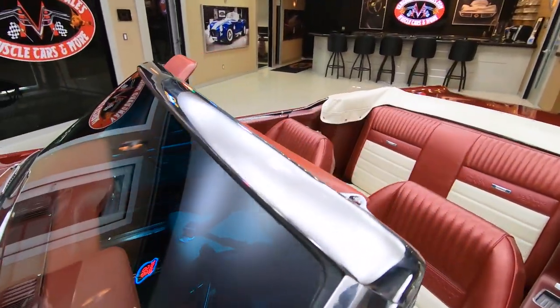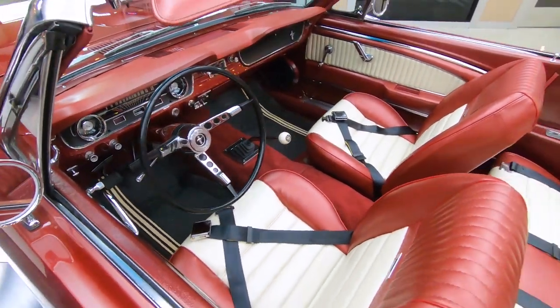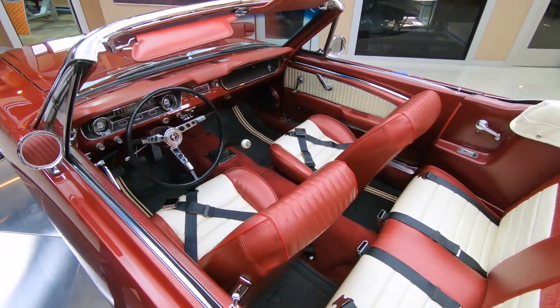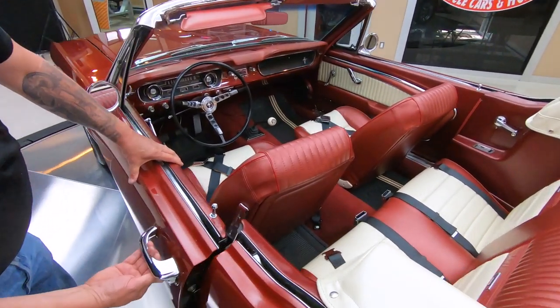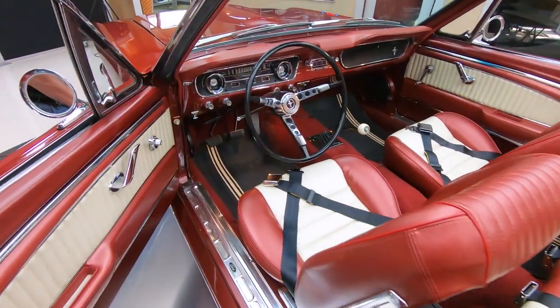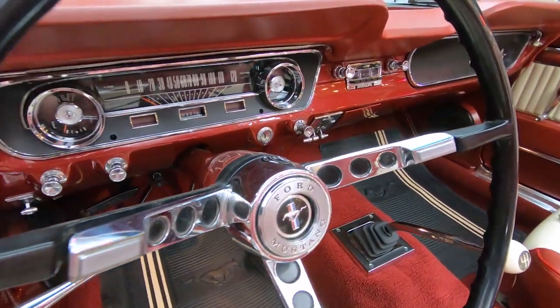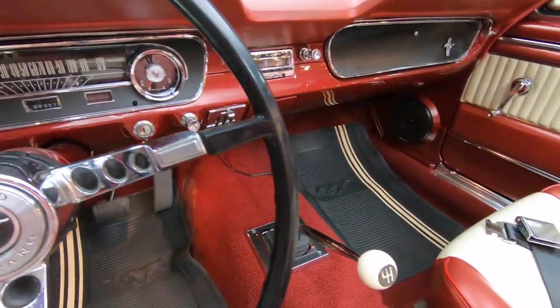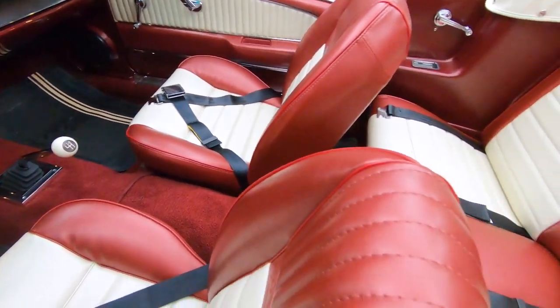I tell you, one of the most popular cars out there right now is a Mustang convertible. Actually, they've always been a very popular car. Gorgeous dash. Check out this interior, the carpeting, everything looking sweet. It's a 4-speed, guys. All the paintwork in here is looking good. All the chrome's looking great. There's seat belts in the front and in the rear.